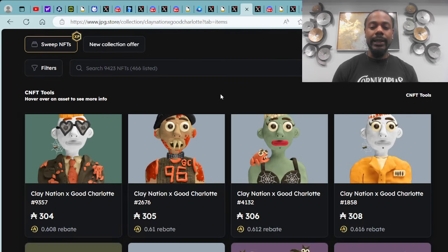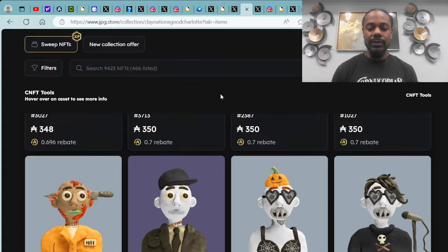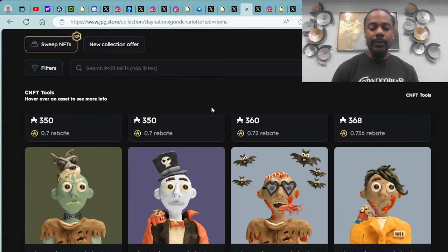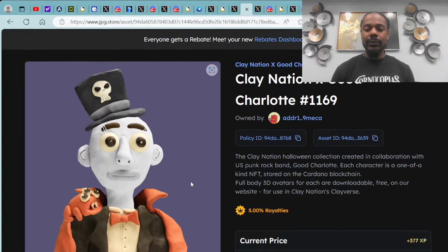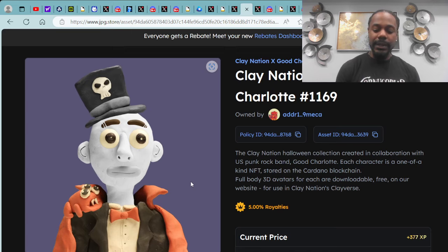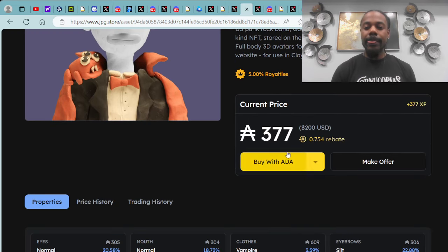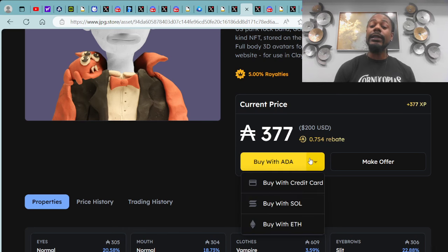Here's an example of the Good Charlotte and Clay Nation NFTs, guys. All right, super dope stuff, as you can see right here. All right, I'm going ahead and click into one of these to look further into the details real quick. Here's Good Charlotte Claynation 1169, available for 377 ADA. All right, super dope. I like the way this one is put together right here. All right, fire, nicely put together. This one is worth 300, and they're selling it for 377 ADA, which is $200 USD cash money.